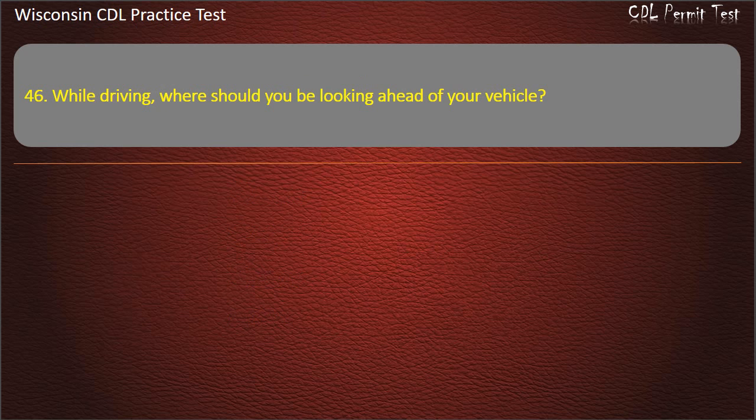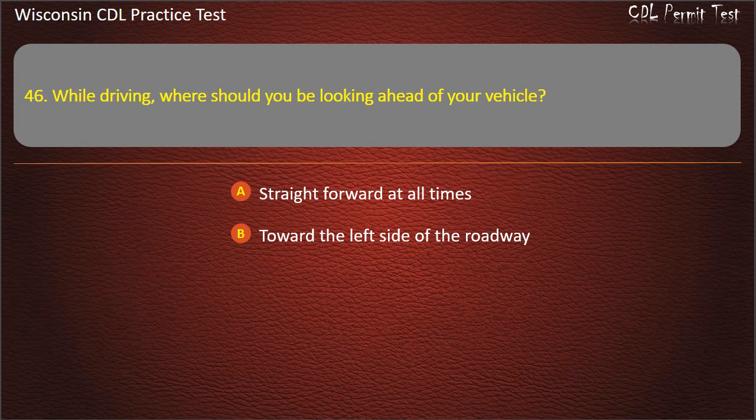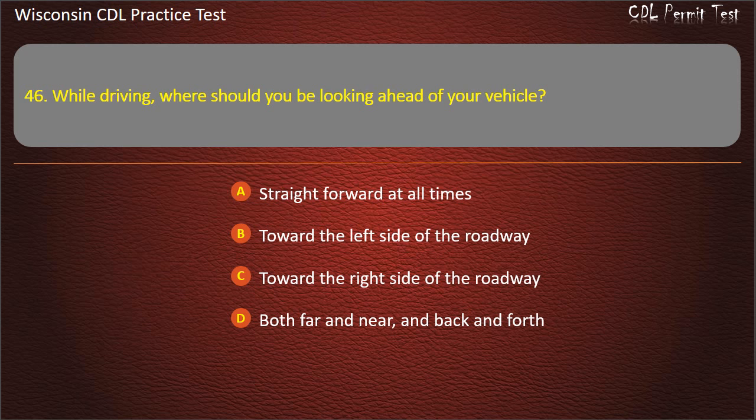Question 46. While driving, where should you be looking ahead of your vehicle? Straight forward at all times. Toward the left side of the roadway. Toward the right side of the roadway. Both far and near, and back and forth. Answer. Both far and near, and back and forth.